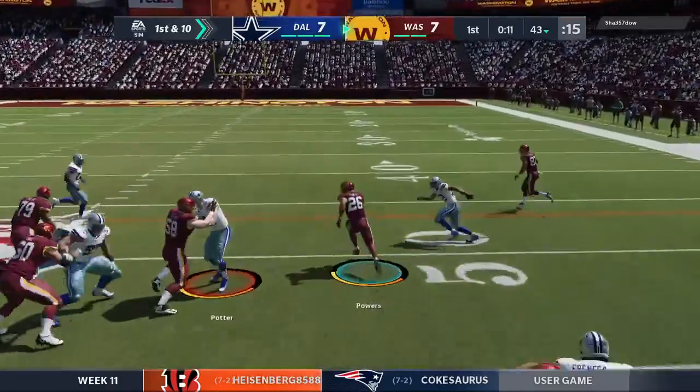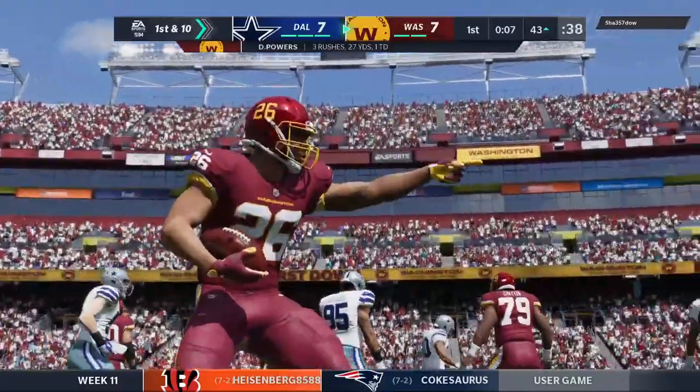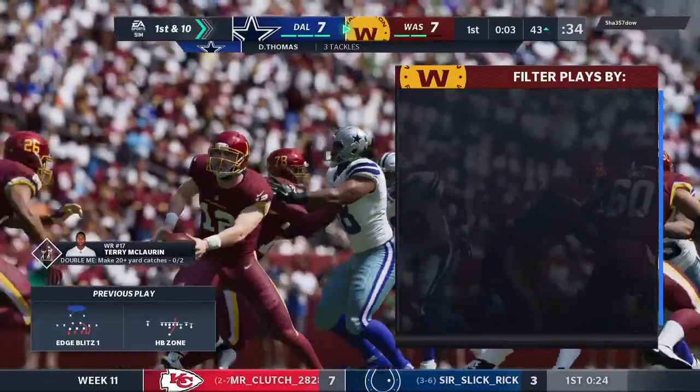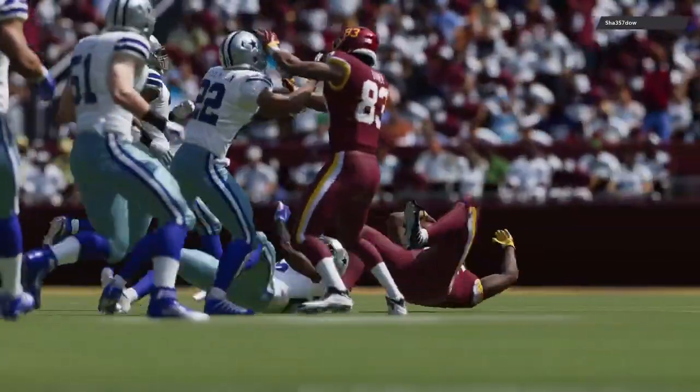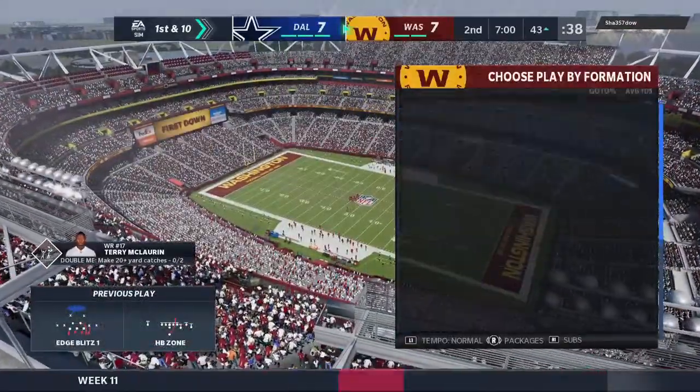And a give this time to the tailback. And taking it across midfield and inside the 45. It'll go as a pickup of 14 and a Washington 1st down. 43-yard line. That's the end of the first quarter. 7-7, our score after 1.